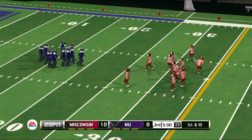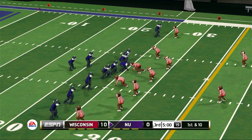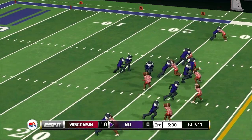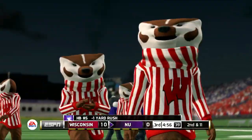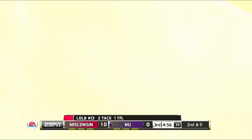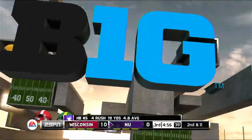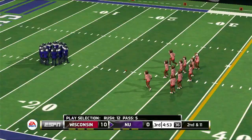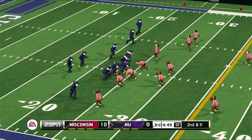There's got to be some sense of urgency to this offense right now. They don't have the luxury of wasting drives if they want to get back in the game. On the counter, hit behind the line. Call a loss of 1 yard on the play. That'll bring up second and 11. Second and 11 coming up now. Ball on the 24-yard line.